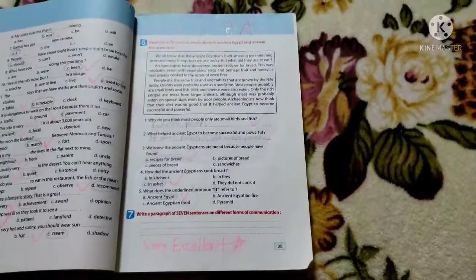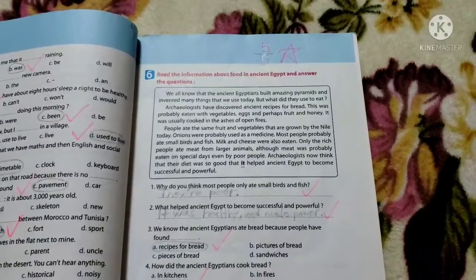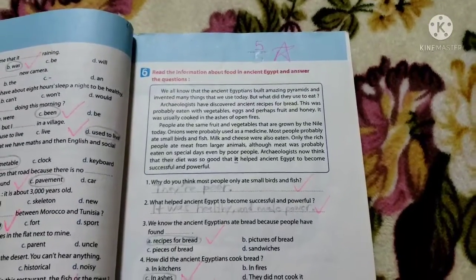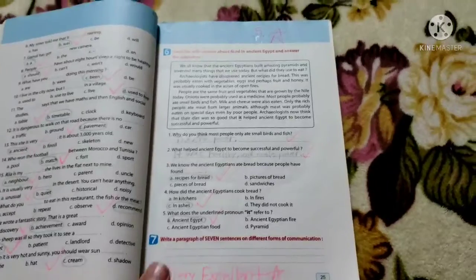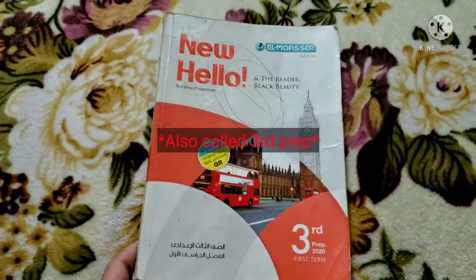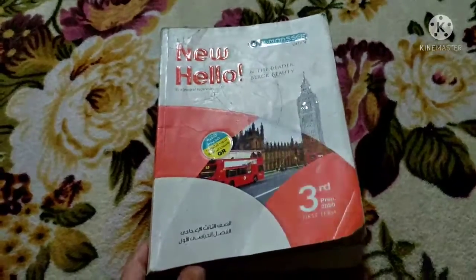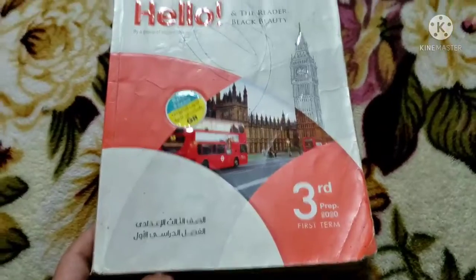Hey guys, and today in this video I'm going to be teaching you this English passage about what the ancient Egyptians ate. Now, as you can see here, this is this new Hello grade 9 English book for the 2019 to 2020 school year, which was basically 2 years ago, and it's the first term, as you can see.